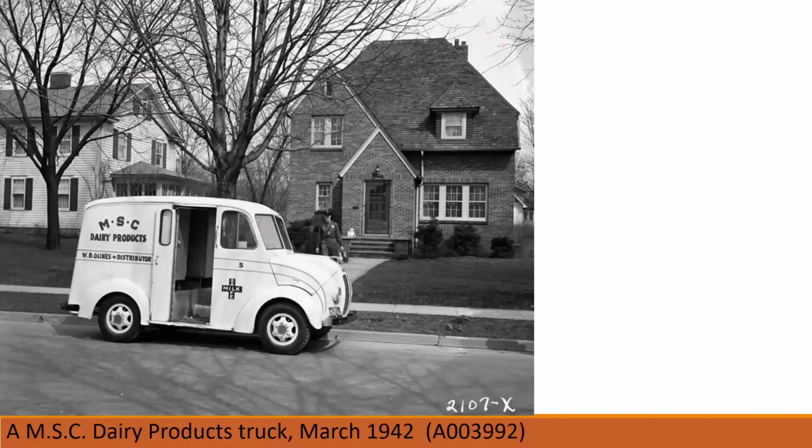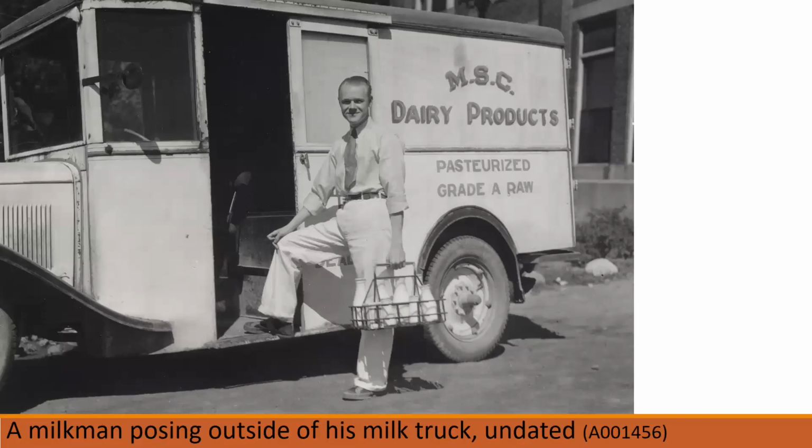So on to the dairy store. The exact date of the first incarnation of the dairy store is a little difficult to nail down with certainty. The 1914 annual report of the college mentions that the new dairy building had a room where students sold dairy products. So in essence, a dairy store, but not necessarily the dairy store.